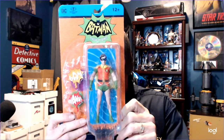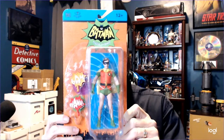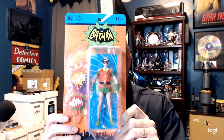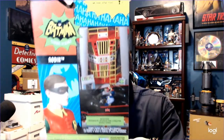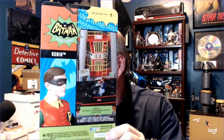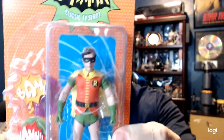1966 Robin figure. Picked this up from Target, ordered it online, got this and the Batman figure this week. This one's still in the package. This is the back of the package. Get the glare off of it so you can see it. There we go. Pretty cool looking figure. This is from McFarlane Toys.